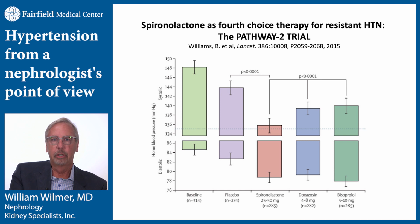This is the answer to using mineralocorticoid receptor blockers. This is the Pathway 2 trial. It was published in 2015, a very large Australian trial. I didn't put the number of patients, but it was hundreds of thousands of patients that were looked at. And if you look all the way to the left, this is baseline therapy. This is a trial looking at what's your 4th choice? What's your 4th tier medicine?